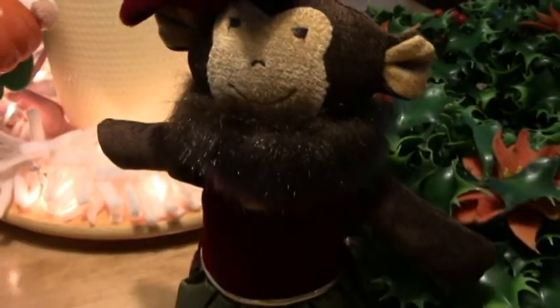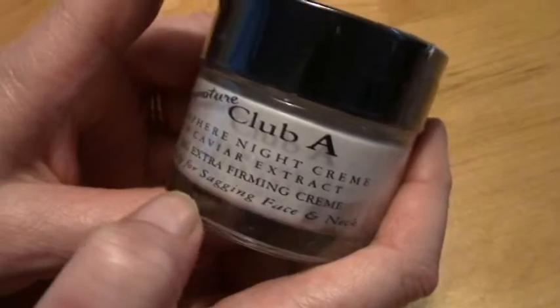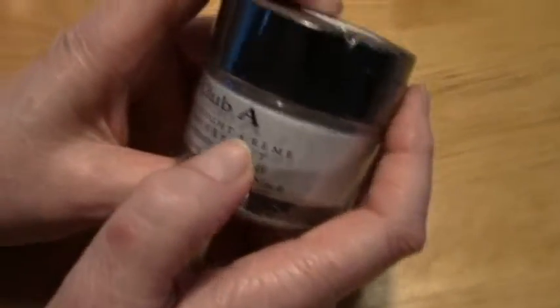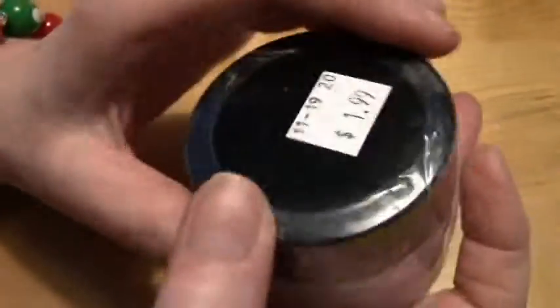And here's another one of these Adrien things. This is the night cream. Extra firming. Extra help for sagging face and neck. Oh, extra. It's like a miracle. Maybe for you. Yeah, like that's what I'm talking about. Anti-gravity stuff. All right.